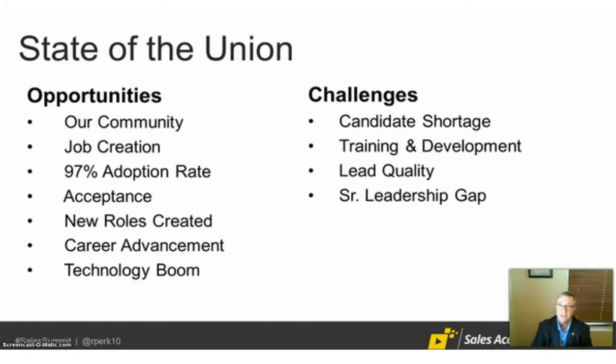Lead quality is still important, still an issue. And, you know, the senior leadership gap is unbelievable. I get calls all the time. I'm looking for a senior director, vice president, senior vice president, and we can't fill them. So we got to get serious about that.